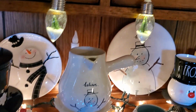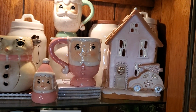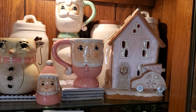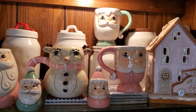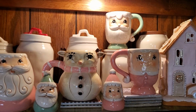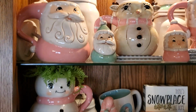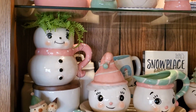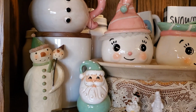I'll open up this cupboard. I forgot to light my gingerbread house up there. But there's that gingerbread house that my friend Donna gave me for Christmas last year. And lots of the pastel Johanna Parker pieces. Just love them. More of the pastel pieces. And this sweet snowman I've had for quite a while.